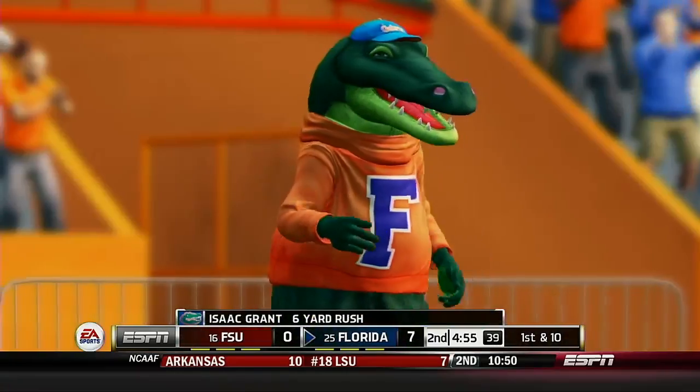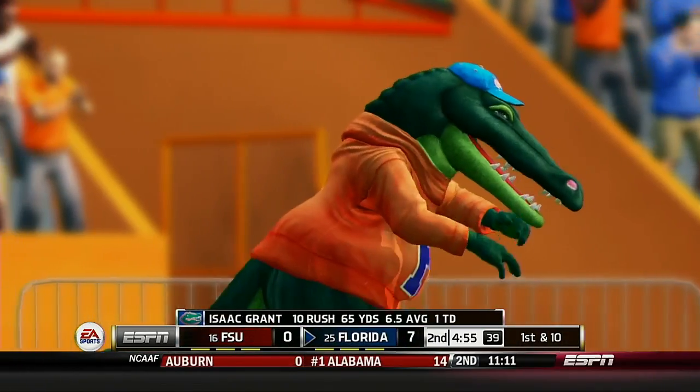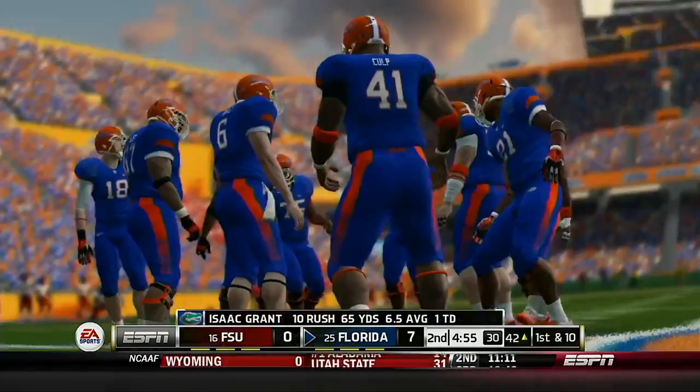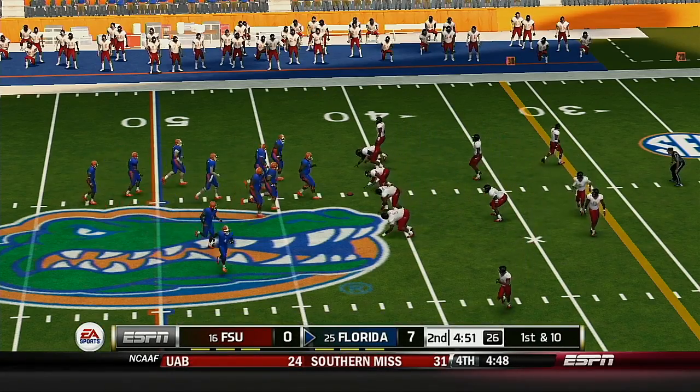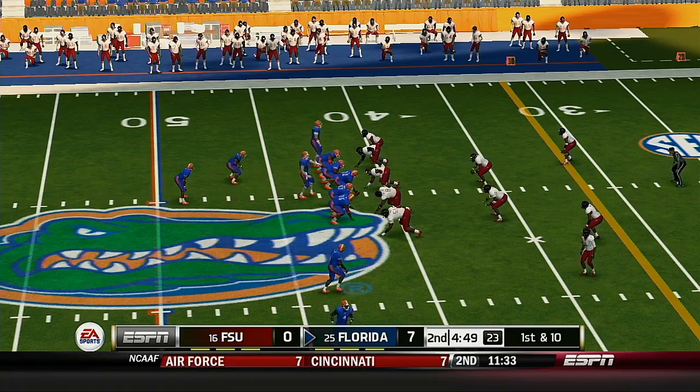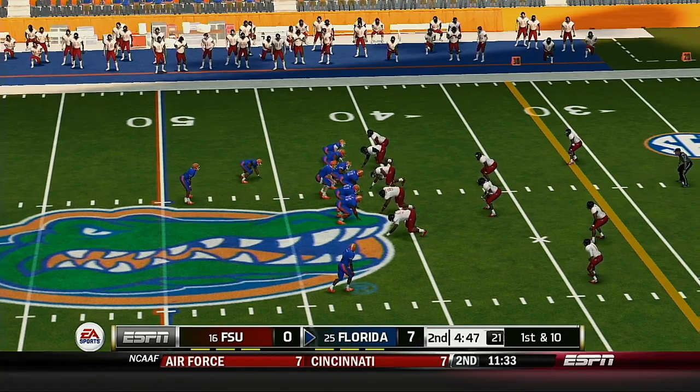Runs outside for a nice gain. That's another first down, Brad. And right now, you can just really feel and sense the rhythm that this offense is in. Their ability to pick up first downs is pushing this defense further and further down, back deep into their own territory.